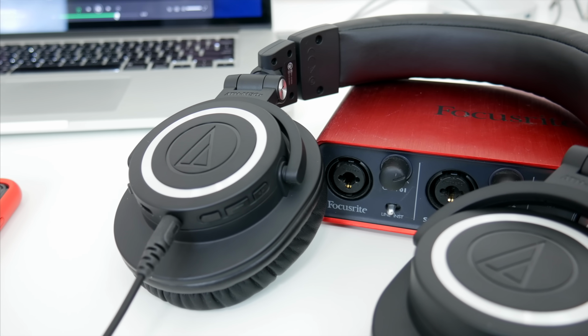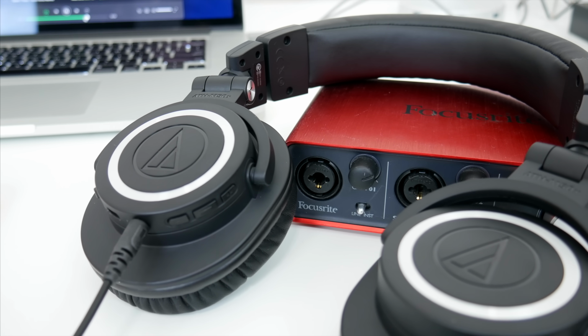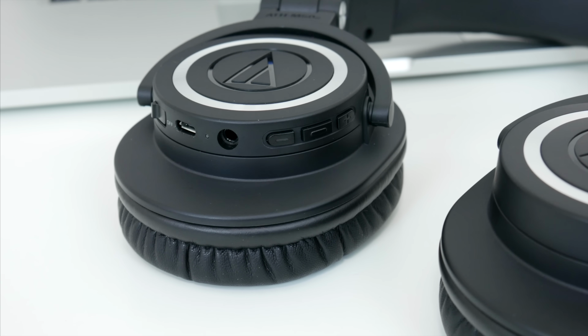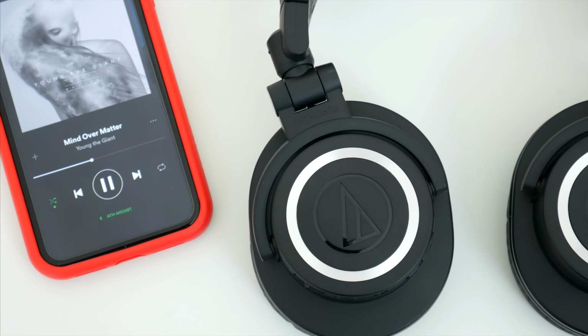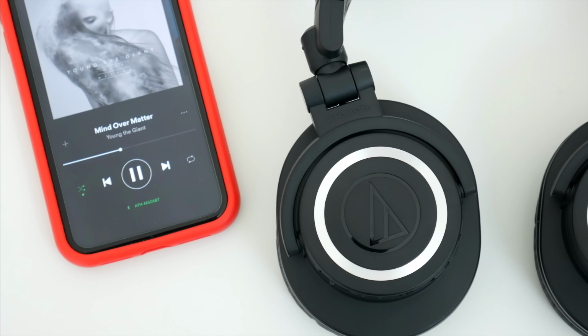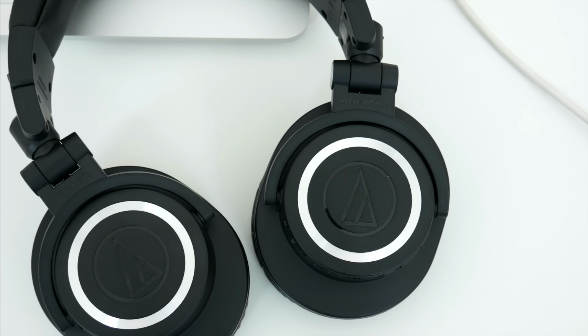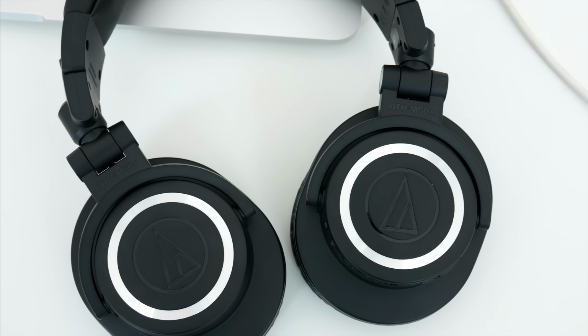There's also the matter of a wired versus wireless sound experience too. From what I've been able to tell, there is just an ever so slight difference in sound when listening to them over Bluetooth versus when they're plugged in. Music is just a tiny bit more muffled when you're wireless, which I think is expected, but the difference is negligible. For all intents and purposes, the M50x BTs sound nearly identical whether you're plugged in or on the go. And I think Audio-Technica did an amazing job making sure your listening experience is basically identical.